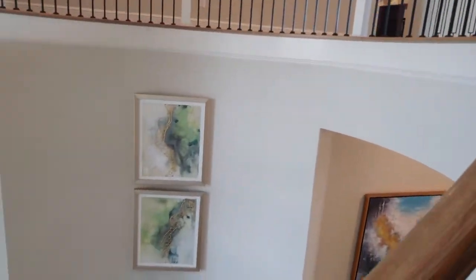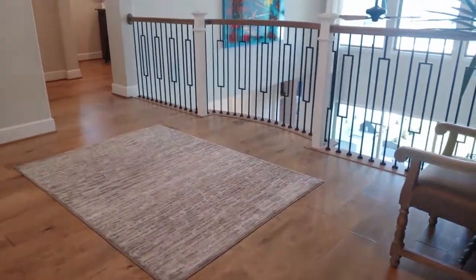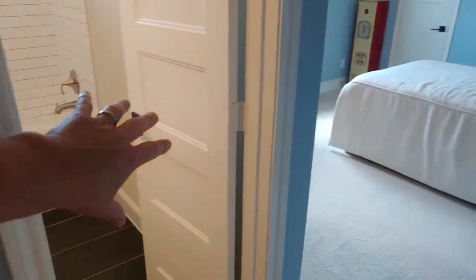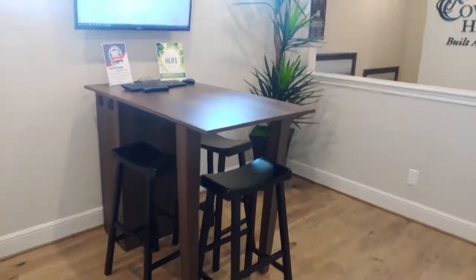I just love this open area. Nice, beautiful entry. I just love that. So nice open space here. You can go that way, or you can look down here, or you can go in here. That's going to be just a full bath in here with a bedroom. So the bedroom has its separate bathroom, perfect for teenagers. And open space. It's going to be a half bath.